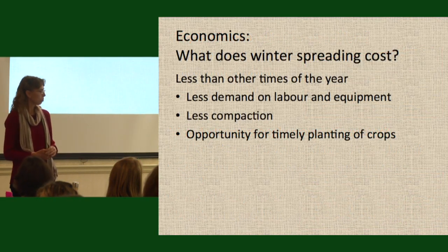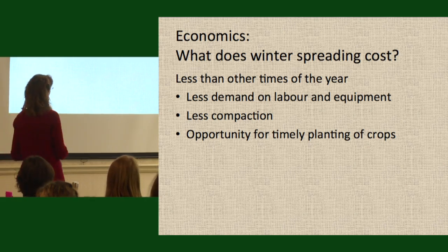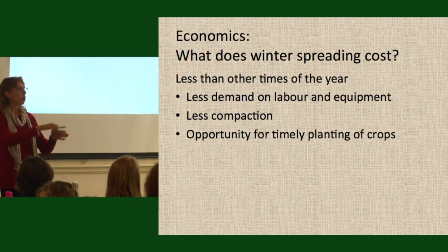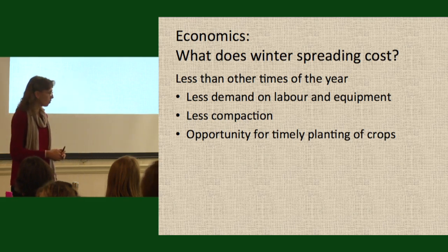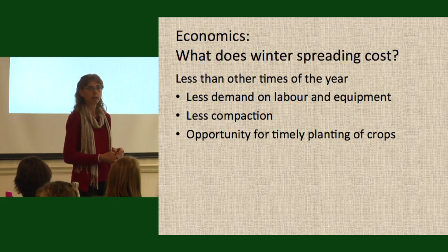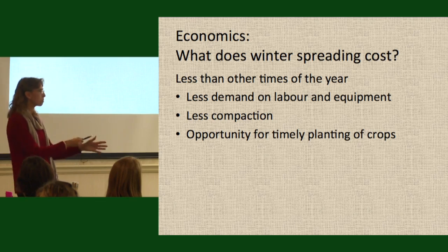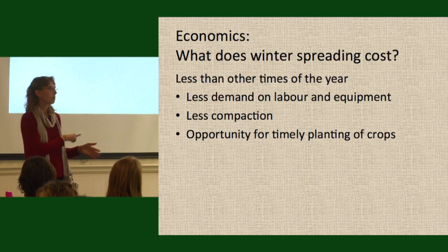So the economics: what does winter spreading cost? And some farmers are going to say, well, it costs me less just to apply manure in the winter than it would other times of year when I look at some of the other things around my operation. For example, there's less demand on my labor and equipment compared to in the spring.